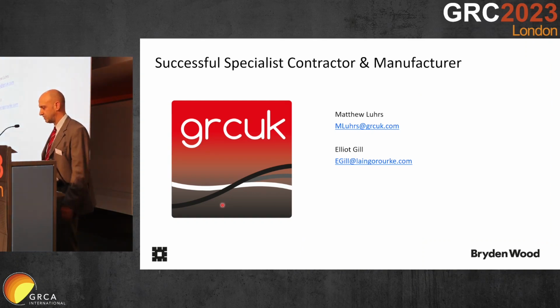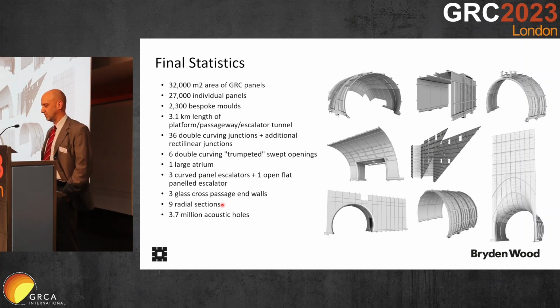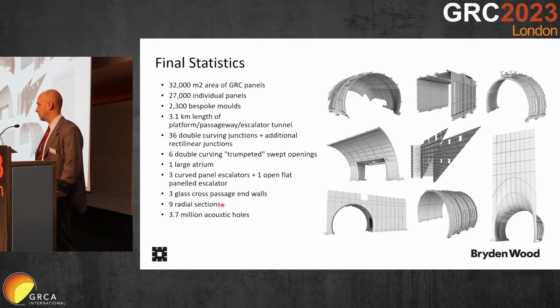Again, just a last time as I have the honor of standing here, the company that fabricated and managed this is GRC UK. They deserve a lot of credit for this, and here are some final statistics. It was a huge project, 32,000 square meters of panels in all kinds of shapes, trumpets, double curved and single curved. It was mind blowing, and I think a once in a lifetime project, unless anyone of you has a similar project, which we would love to do.